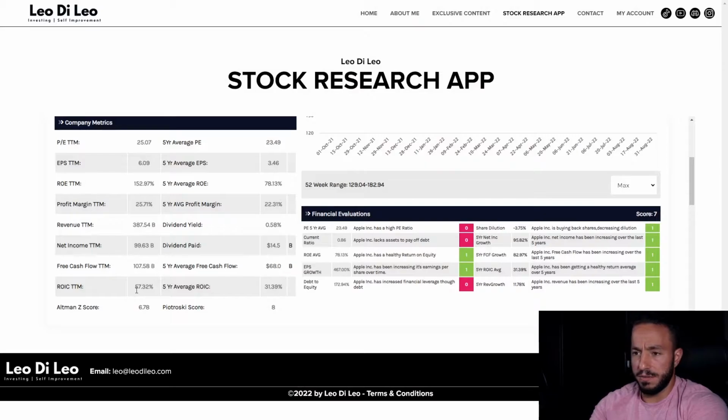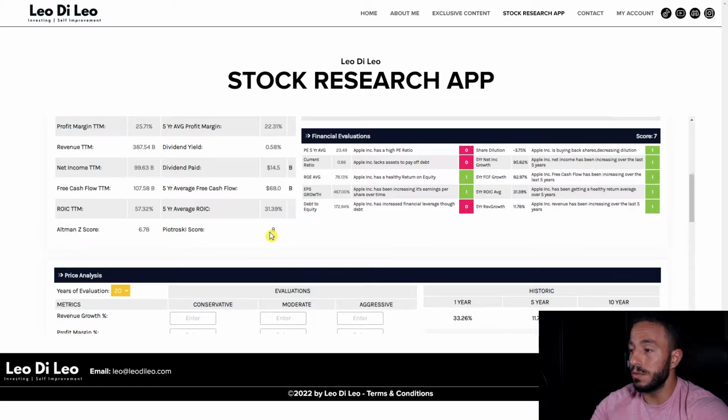Now, our return on invested capital, way higher than our 5-year average. 57 compared to 31. These are astronomically high numbers, folks. Like, I'm looking for 10% or higher, and I'm getting 57 and 31. This is a company that knows how to make money. This is the top dog, and for good reason.